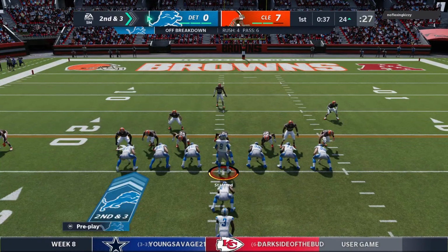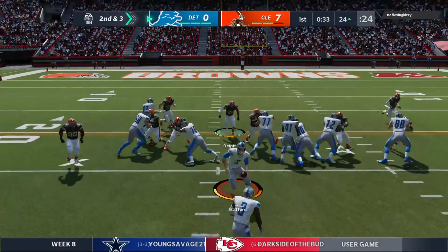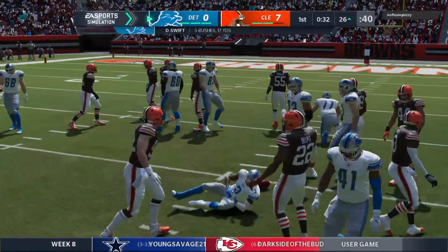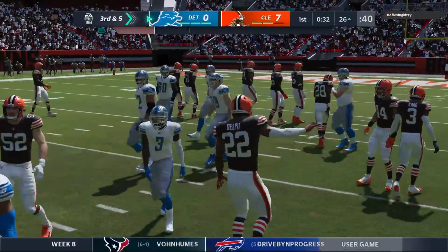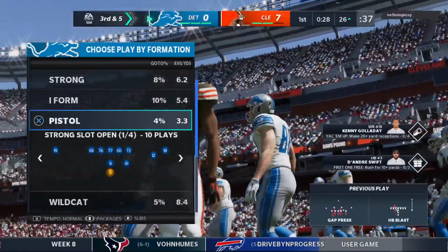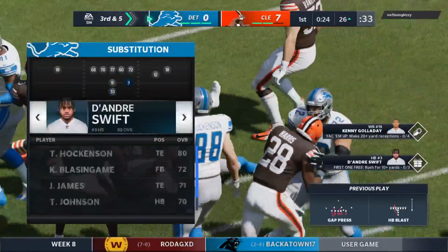It's a gain of 7. Brings up 2nd and 3 at the Browns' 24-yard line. On 2nd down, Swift. And he's going to lose yards. They take him down at the 26. It'll be a loss of a couple on the play, so now 3rd down coming up. A loss of 2 yards. And it's 3rd down.